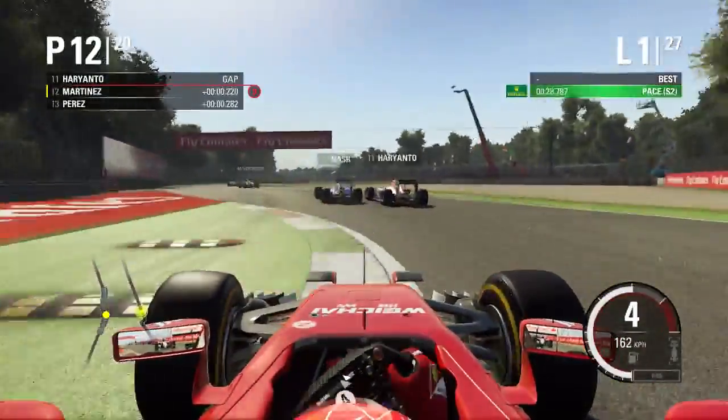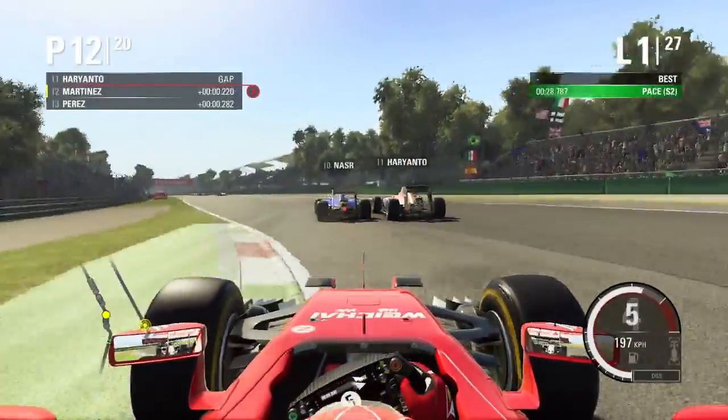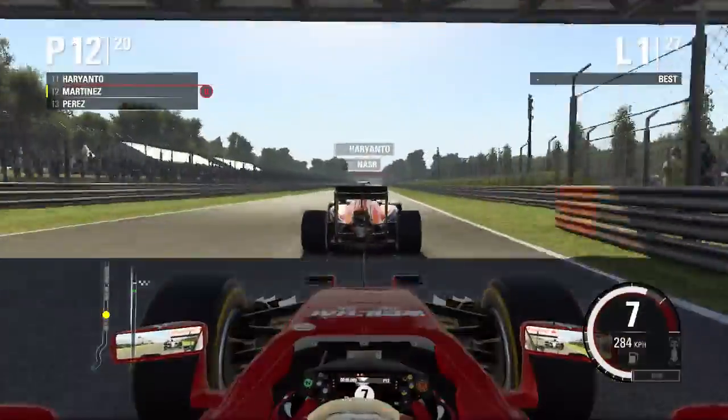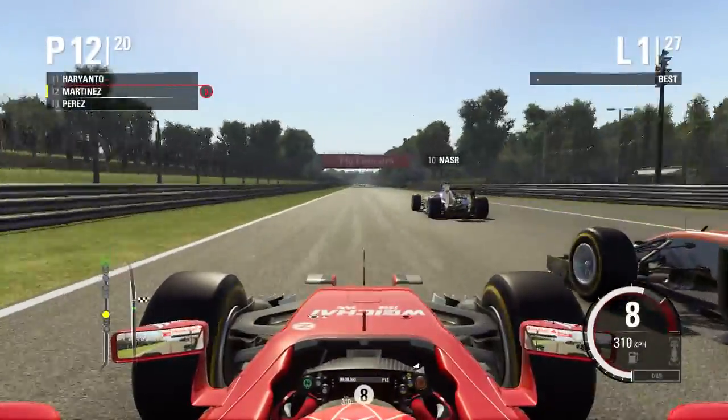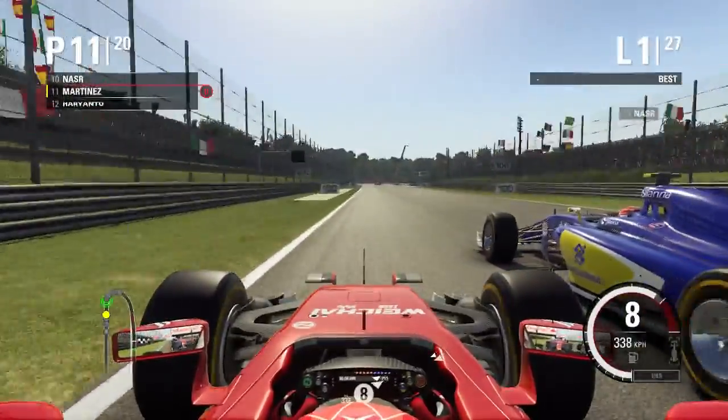Later on that lap, as you can see, Harrianto is starting to already cause a bit of a train here, and he's holding up Felipe Nasr, and I'm all over the back of him as I almost go to the back of the pair of them through the Escalade chicane there. Could have ended up in tears if I'd gone a little bit too fast through there, but now we're going to try and take Harrianto on the back straight here, and also Nasr, we're going to try and have a little sniff around the outside.